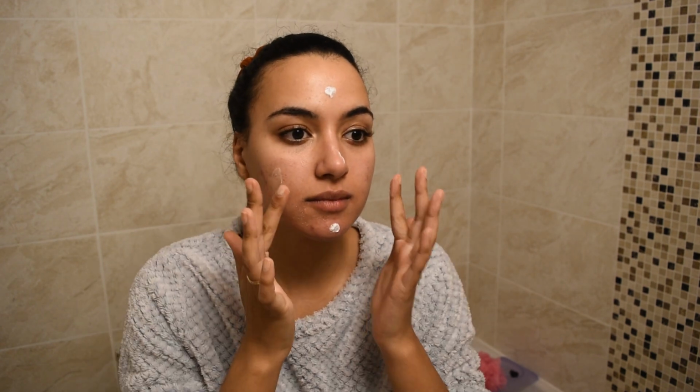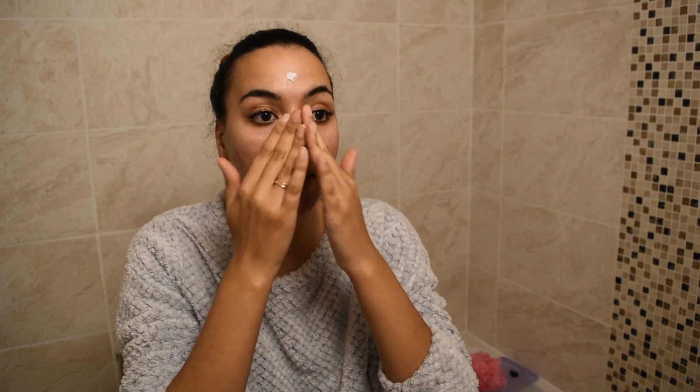That's the amount, that little dot. I can't properly zoom in and show you, but basically I am going to begin applying that to the entire face and blending it in, well, rubbing it in with my fingers. You want to avoid your eye area and your lips, but I'm definitely getting my chin and my jawline.